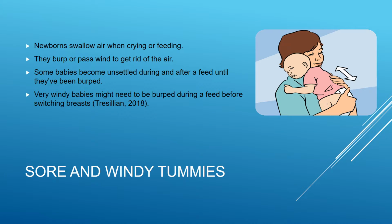Other methods include sitting the baby upright, supporting their head and rubbing their back. Alternatively, the baby is placed face down on your forearm with their head facing sideways. Some babies like to be rocked, some bounced, some gently moved, and others like to be held still whilst burping.